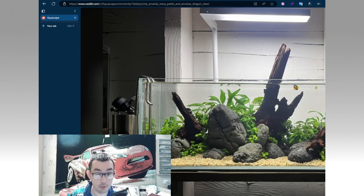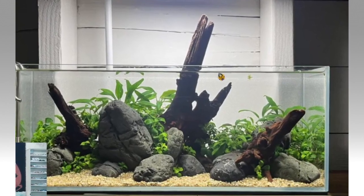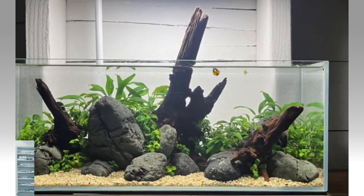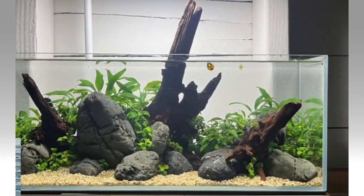Obviously the rule of thirds is playing the role here, and the way the wood is placed in between the rocks is very clever. So you see, we have this action happening, like they stick out and go up. So this is like an upflow here, and the plants are really cleverly put in between the stones, anubias, right, and some other plants in the background.